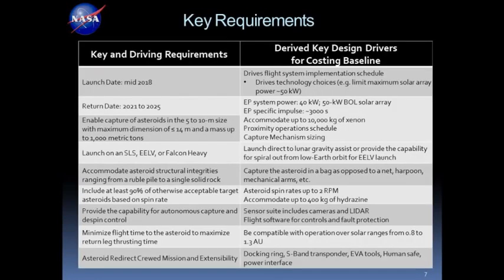Okay, so requirements. The key thing here is this is largely driven by the launch date. A launch date in 2018, mid-2018, puts significant constraints on what it is you can do, what technologies you can fly, and how you go about mitigating the risks of implementing those technologies. So that's what limited us to a maximum solar array power of 50 kilowatts, 40 kilowatts into the propulsion system, the use of Hall thrusters with an ISP of 3,000 seconds, the ability to store up to 10 tons and even obtain 10 tons and store 10 tons of xenon.